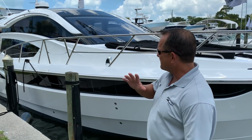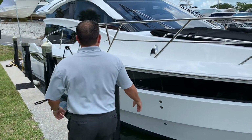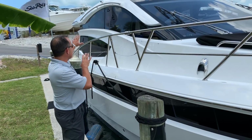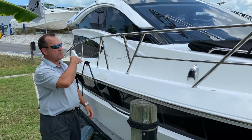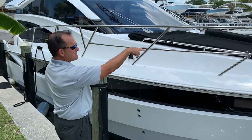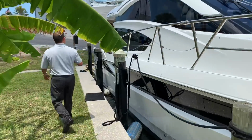So what we'll do, we'll kind of go through the boat. I'll point out some of the high points. So the biggest thing you'll see on this one, you have a ton of natural lighting with the windows, very sweeping lines. I'll point out some of the options too. This one does have your sun pad on the front. So let's walk around to the side.